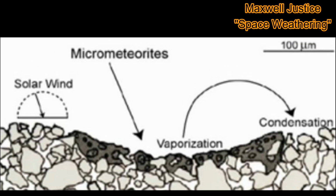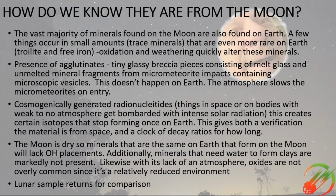So that regolith forms little tiny microscopic vesicle-filled glassy particles with little bits of mineral stuck to them. Wow. So the presence of those agglutinates is one of the things that we use to tell if not only could it be a lunar meteorite, but could it also be from the surface, and thus a regolith breccia.